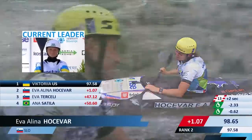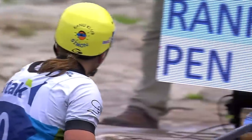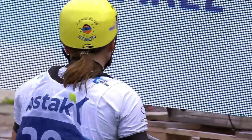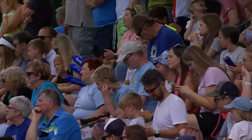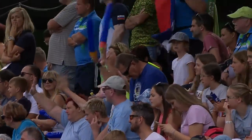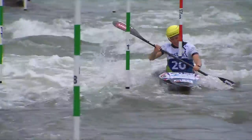That touch, the 2 second penalty picked up on gate 13. I think it was a touch of the paddle. And well, it is still Victoria Urs sitting in the top spot after 4 boats down in this 10 boat women's kayak final. And 97.58 is still the time to beat.